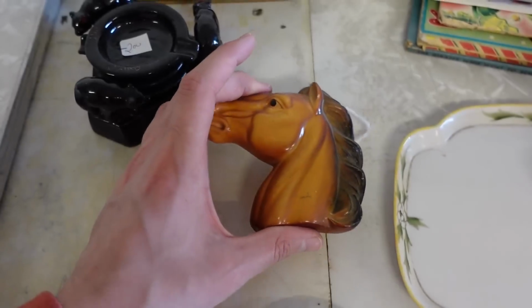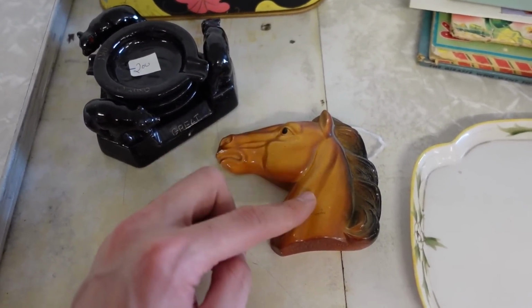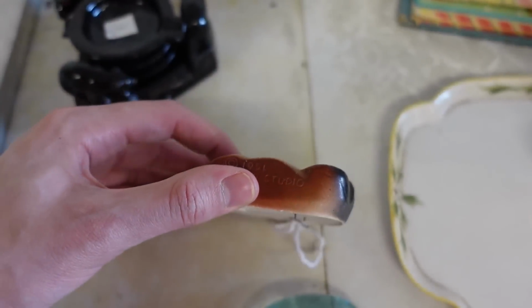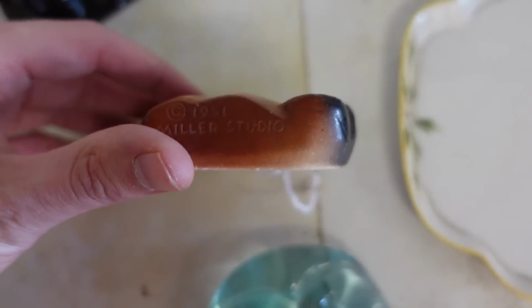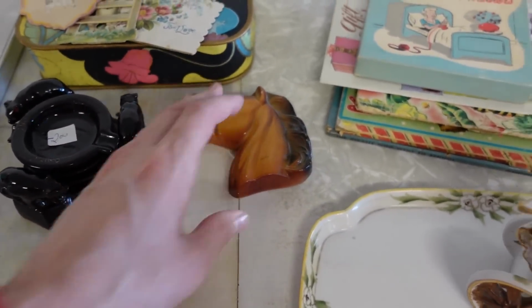Then we have the chalkware horse head. I think it was $2 or $3, but it is chalkware and people collect chalkware. This is Miller Studios, 1951. Nice little chalkware horse plaque. I should do well on that.